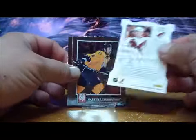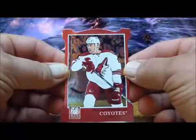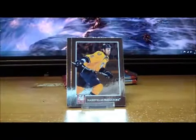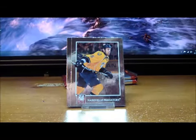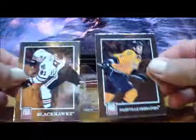And our hit is for the Phoenix Coyotes, Paul Bissonnette, Elite Aspirations die cut for the Yotes, and Tamena 1. Two more base.